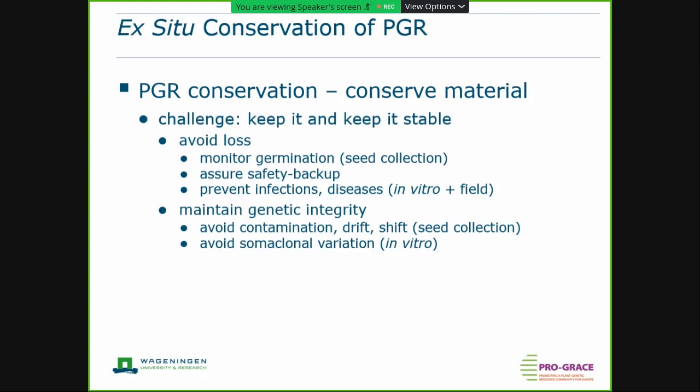But that is on the next slide. Maintain the genetic integrity. That's another component of that maintenance thing. And that's a big challenge because we have to avoid contamination, contamination of pollen or of seeds while cleaning or whatever. We have to avoid drift, shift, and all those genetic processes that are unavoidable. If we grow a cross-pollinator out to harvest seeds for the next generation, we know that what we harvest will be different from what we have sown. And we don't like that. In the forages, that's a nightmare, of course. But for all cross-pollinators, that's very difficult.